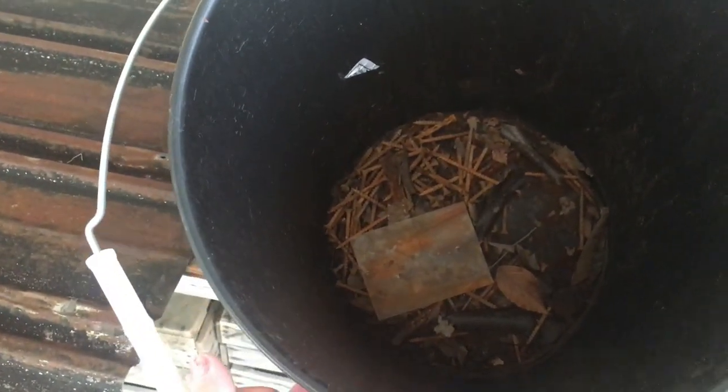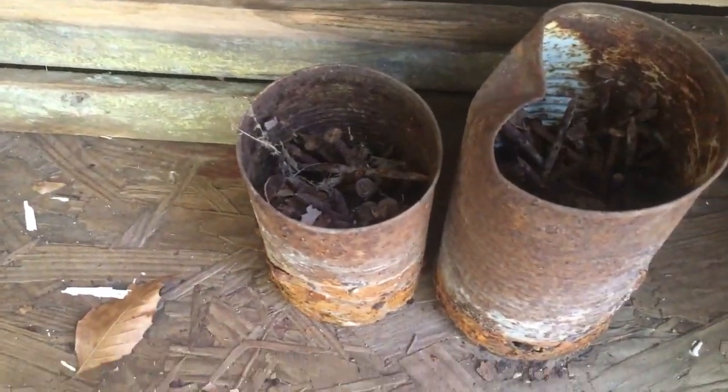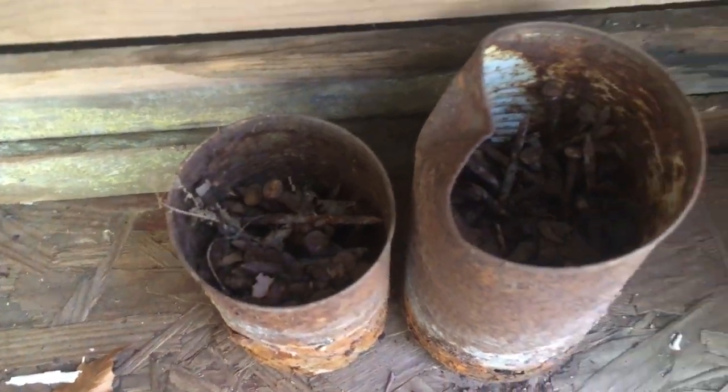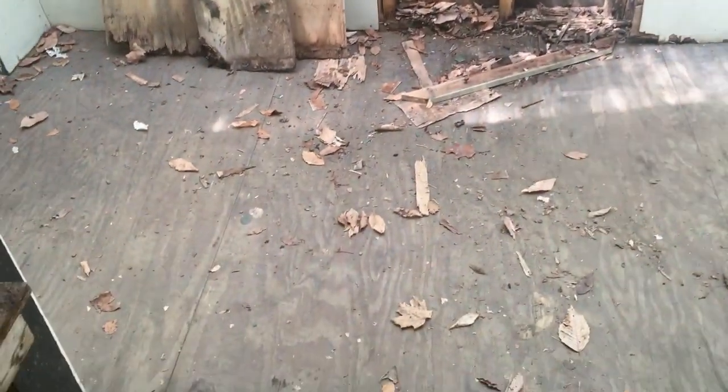But I found these rusty nails and screws, and my husband thought it was crazy, but guys, you know how nice it is to have rusty things. I buy rusty wire and I buy rusty pins, so I was pretty tickled to find those rusted nails and screws. I won't be able to use them for anything structural, but I can use them for crafts.